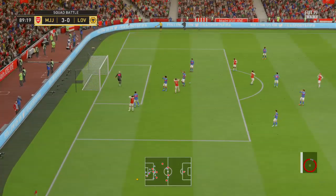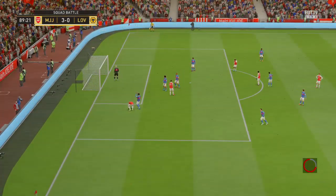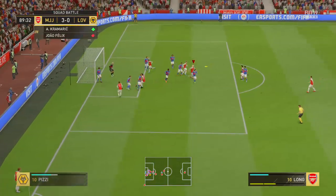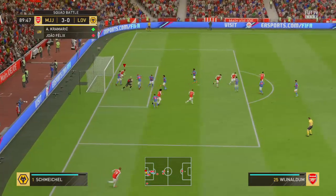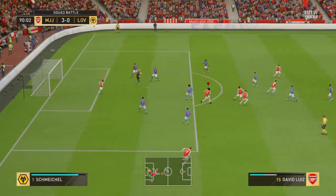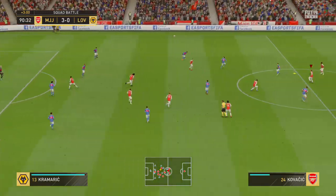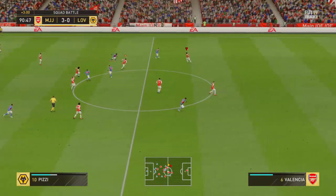I really want to know what this Shane Long card will be like and how it will match up.